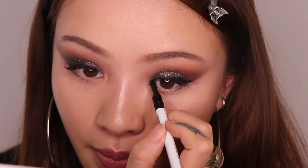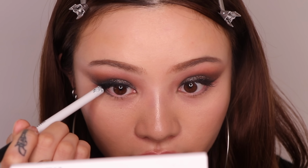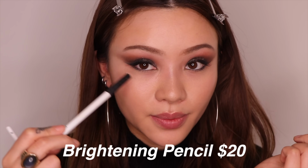And I'm actually gonna take the flat brush and pull this down a little. And I'm also gonna bring this in a little bit into the inner corners for a more feline look. I'm going to do my waterline with this as well. There are actually two more eyeliners in this collection. This one is the Brightening Pencil, so you can use this in your waterline if you want to make your eyes bigger, or you can just use this to clean up any mistakes.